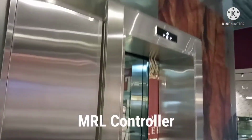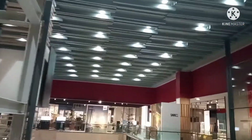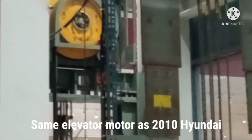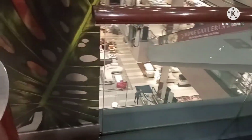MRL controller. Those are some different fixtures. It's actually in... and these are the same machine elevators, you can see. And those fixture panels just look like that. Can start with upper ground floor.